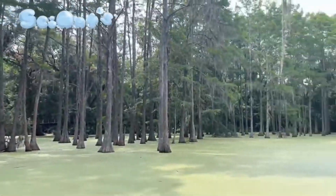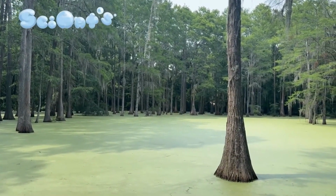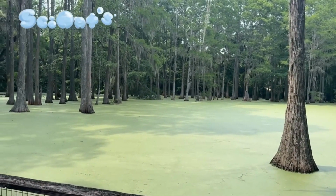Y'all, this view honestly just looks like you can just step on it. Somebody was saying it looks like painted concrete. It really does.